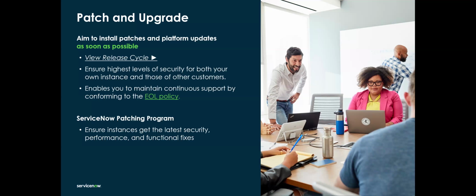ServiceNow usually releases 2 major version updates per year, and we only support the current version and 1 prior release version, so N and N-1. Older versions are considered end of life. We no longer support them, and they must be upgraded by a specific deadline to ensure the security of both the customer instance, as in your customer instance, and those of all other customers as well. After this date, if the customer instance has not been updated, it will be upgraded automatically to protect you and our other customers.